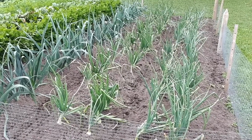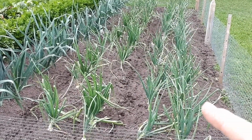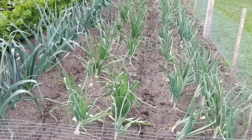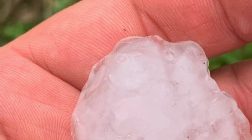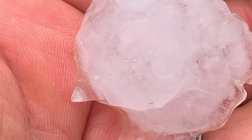We've planted 4 rows of sweet onions and we have 2 rows of candy and 2 rows of Walla Walla. And you can see they're doing well. We did have a tornado go through here, missed us by about a quarter mile, but the winds were quite strong. We had some hail. We also had some heavy rain, which knocked the tops over, and they were doing very well before that.